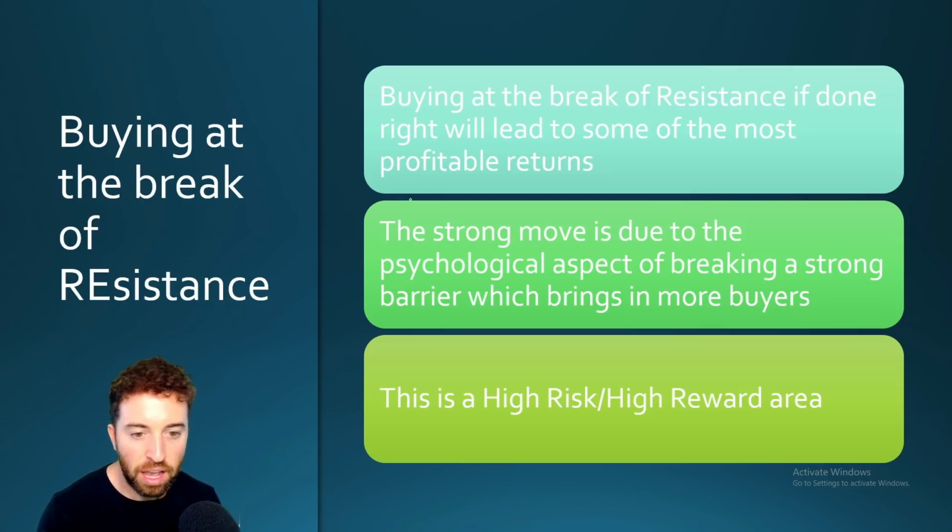The strong move is due to the psychological aspect of breaking a strong barrier, which only brings in more buyers. This is higher risk and higher reward. So you guys could potentially lose more, but you can also, of course, win more. So this comes down to you, on what you want to do and how you would like to do it.